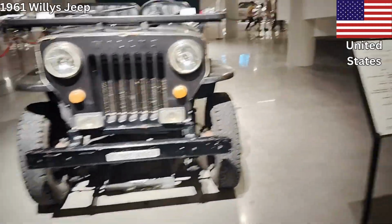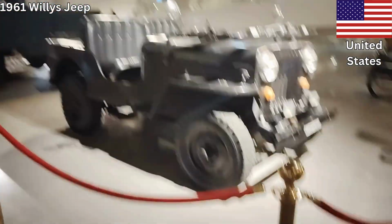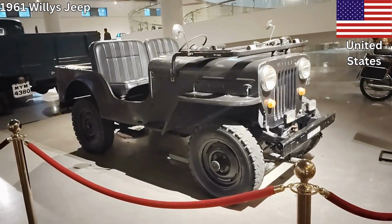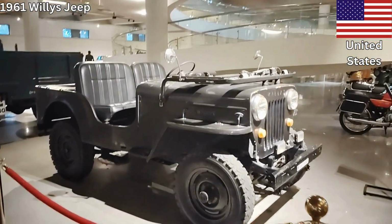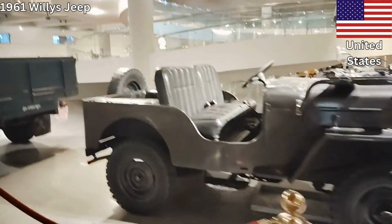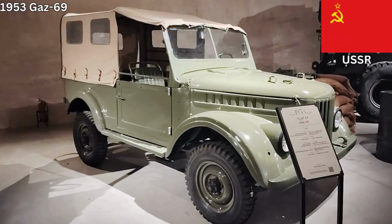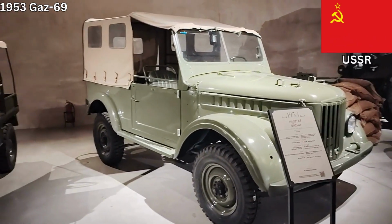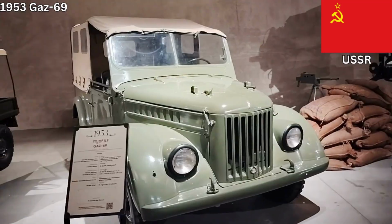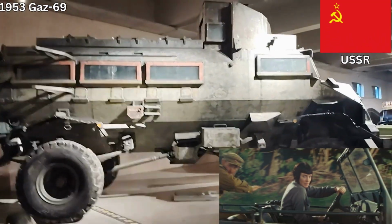This is the famous Willys Jeep, a 1961 model used extensively during many wars. It was popular because of its robust design, able to handle various terrains from mud and snow to rocky terrains. It could also be fitted with various attachments like machine guns. This is the 1953 Gaz 69, a four-wheel drive off-road vehicle. This was the basic military jeep for the Soviet Army in the 1950s and appears in the movie Indiana Jones and the Kingdom of the Crystal Skull.